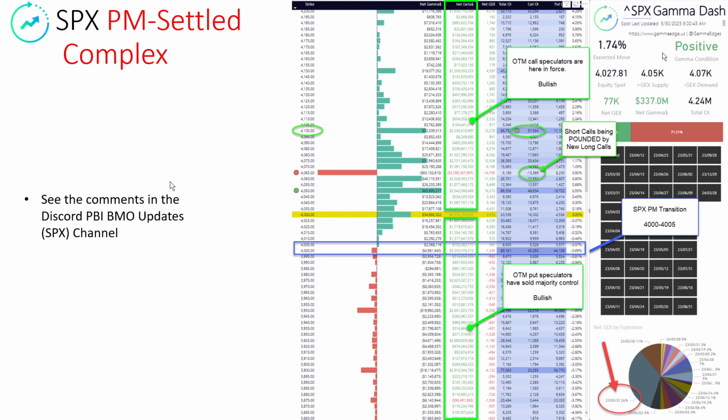And you can see for the PM complex, which we view as the tradable complex, it's very liquid, moves quite fast, changes quite dynamically. You can see that we've got a sea of green above us, which is out-of-the-money call speculators, and a sea of green below us, which are the put speculators having vaporized, right? This is all in-the-money calls now, all the way on down here to 38.75. So we're in really good shape here. Do want to note 34% of the SPX PM complex gamma is coming off tomorrow, and that's a big number.